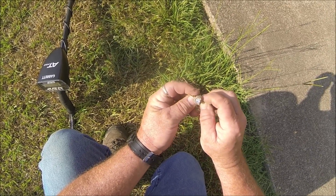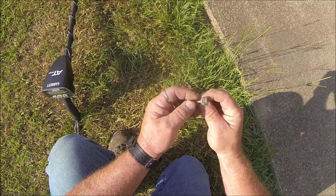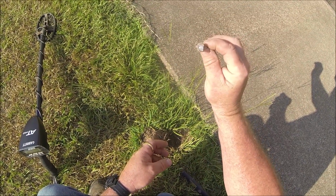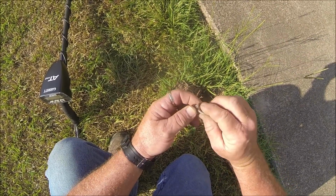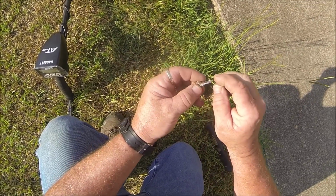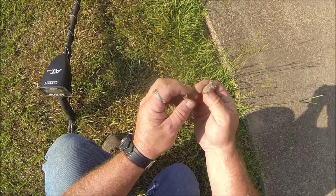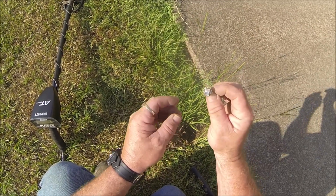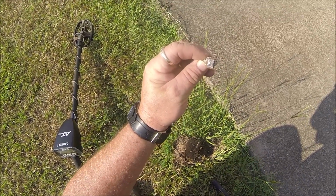Well, look at the big old stone in that thing. Woohoo! Giant diamonds. Yeah, I doubt if it's diamonds, but sure looks pretty. Working right along that concrete. A little bent out of shape. Got a little bitty 925 right there. Whoo, we got a silver one this morning with some big old stones in it. That'll work. Let's see if there's anything else along this concrete.